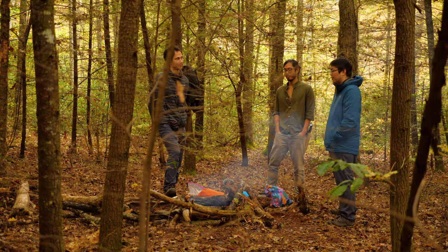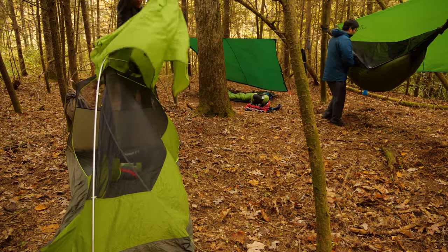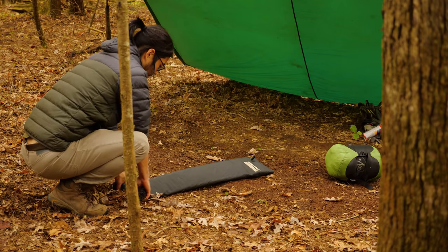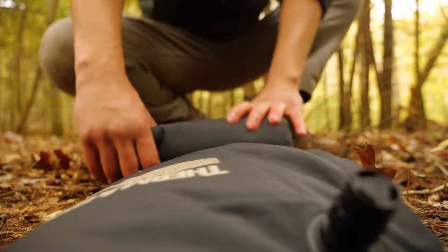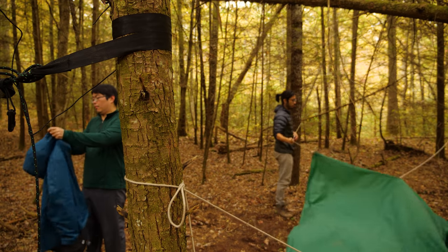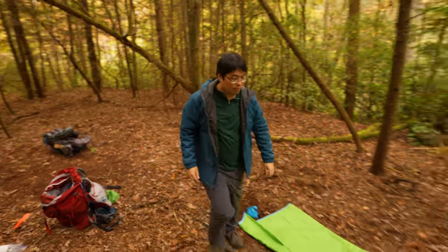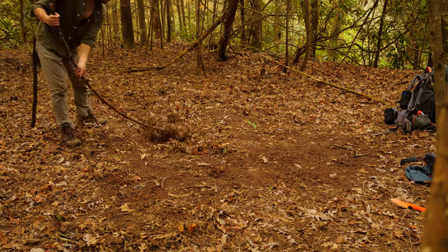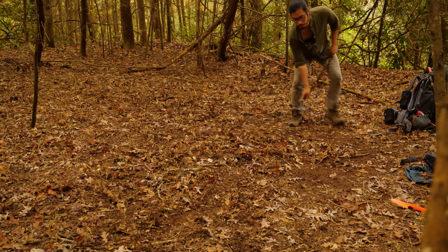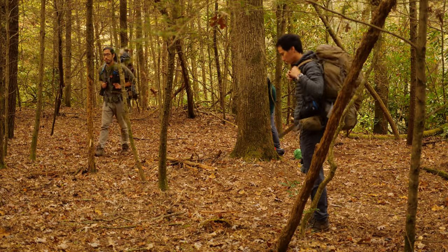We milled around camp a bit longer before packing up our shelters and breaking camp. And of course, we always make sure to leave no trace at our campsites. We hoisted up our backpacks and headed back out on the trail.